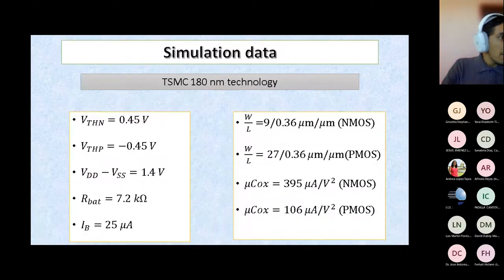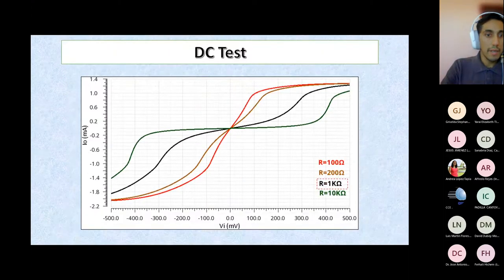So, well, here's the simulation data. We used Cadence Virtuoso software for the simulation. We have all the most important parameters in 180 nanometers technology. Okay, we perform the DC test for the OTA. The optimal value for our purpose was 1 kilo ohm, so we fixed the R value to 1 kilo ohm for the remainder of this research project.